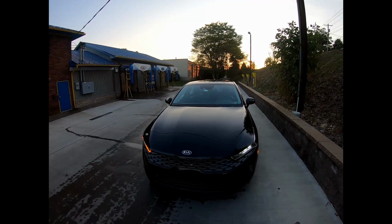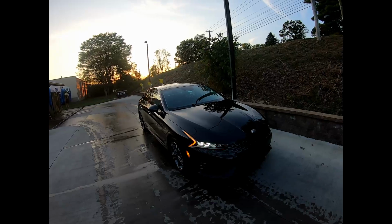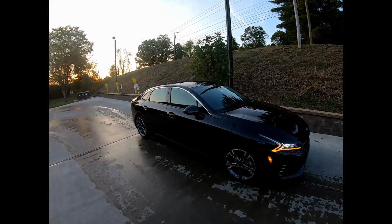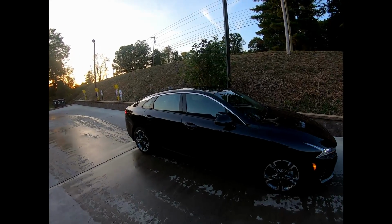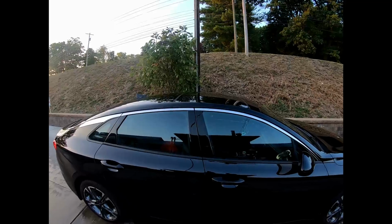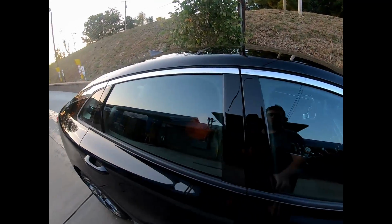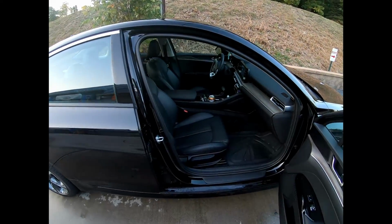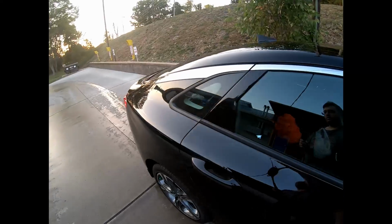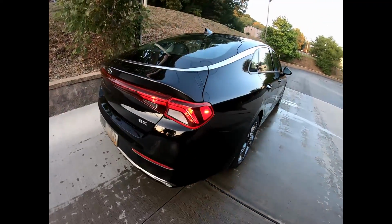This is the 1.6 turbo, the EX model. It is gas direct injected, and it's coming up on almost 2 months old now. I've had it for about a month and a half. It's the EX, if I haven't said that already, with the panoramic sunroof, the heated, ventilated seats with the leather material, and the 18-inch wheels, Pirelli tires wrapped on those.